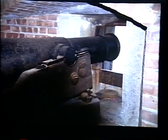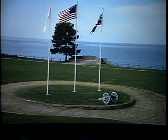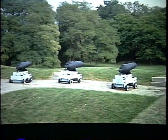Here's one of the cannons, ready, set. And then the three flags of French, British, and American. And that building over there is called the castle, or more correctly, the French castle. And that has the touches of France on it. Some more of the cannons as we make our way all around. And this is a close-up of the North Redoubt, and that is Lake Ontario out there.